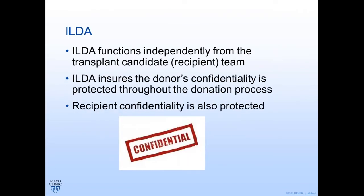The teams are separate. You heard the recipient team with Aaron and Tammy talking. The donors have separate teams as well. This is a voluntary thing, and not everyone is completely convinced that they want to do this or knows a lot about it to make a decision. So we have to ensure their confidentiality, just as the recipient's confidentiality is also protected.